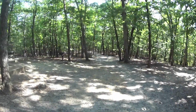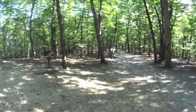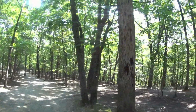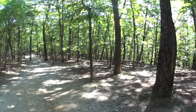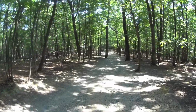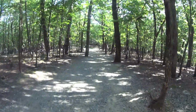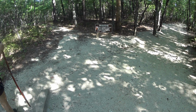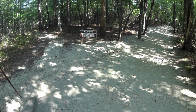And each one of these has its own little charcoal grill. Pretty cool. Lots of shade trees and everything. So you can have a picnic and go see the waterfalls, all on the Indian Trail. This must mean that these are some really good waterfalls.